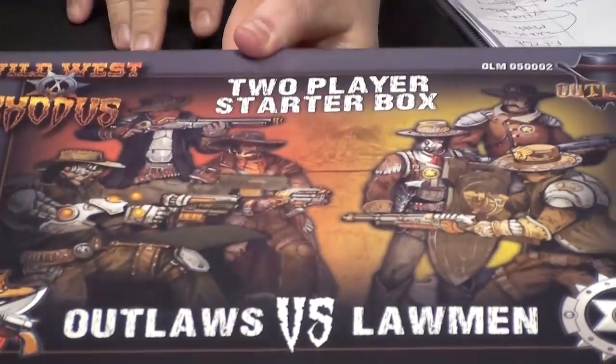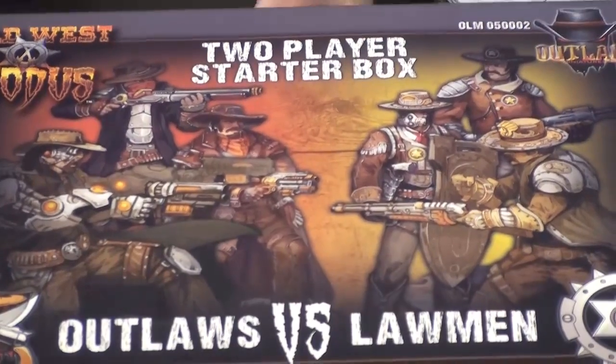Shiny. Wow. When did we get this? It arrived this week. We have a big box of shinies. It is, of course, the Wild West Exodus starter set. It's a 2-player starter box for Wild West Exodus. So, Wild West Exodus is a game by Outlaw Miniatures. It ran on Kickstarter, did really well on Kickstarter actually.